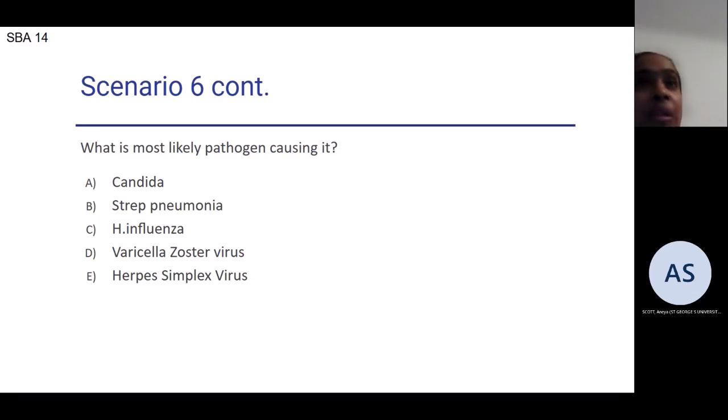It's very important in peds that we always ask for immunization history. That's one of the main differences in history taking between adults and peds. And at this period of time, it's very important that you ask about immunization, because more and more parents are not very keen on immunizing their children. So it's very important to know their immunization history.